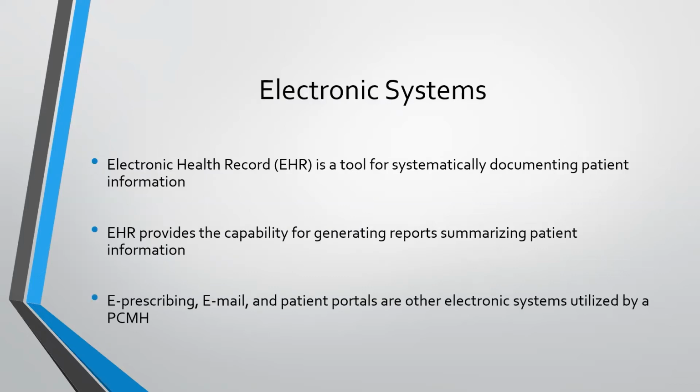Electronic systems. I know depending on which PCMH accreditation program you are looking at, some do require an EHR system, others do not. So again, it varies depending on which one you go with. But we really want to look at how we can utilize our records to pull reports, summarize patient information, summarize data. What gets measured gets done is always the golden saying in quality, but it's really just looking at whether we are utilizing everything to our best advantage for the patient.